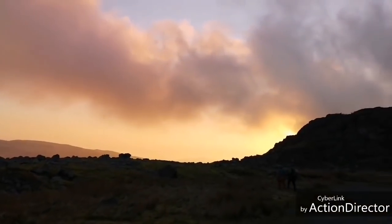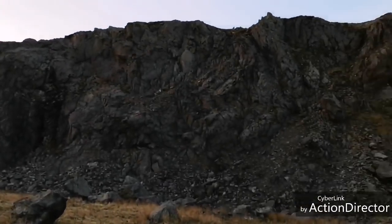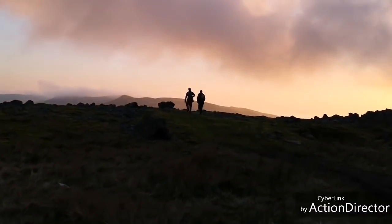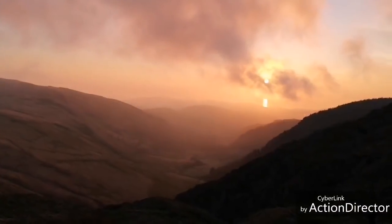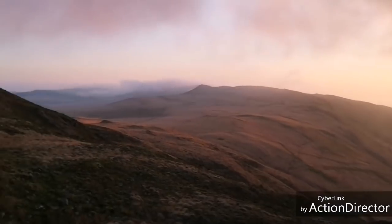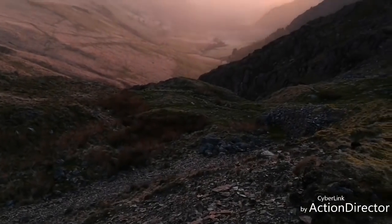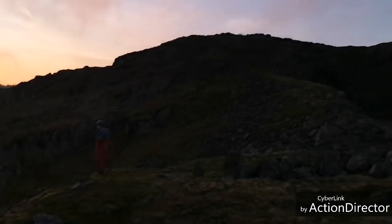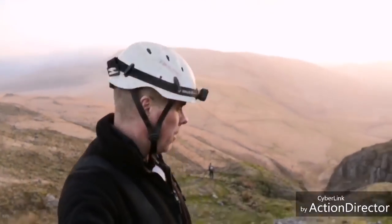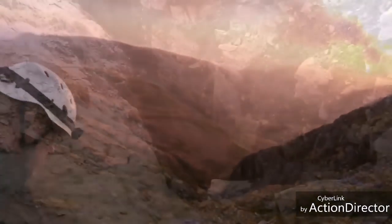Check out the sunset. That's pretty cool, isn't it? I'd love to climb that. That's quite high. But here we go. Have a look at that. Isn't it beautiful? We're heading down there somewhere. So we're off down there. Can you see that? Down there we're going. Let's go see what's down there.